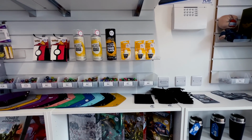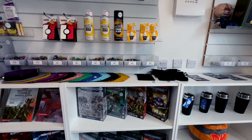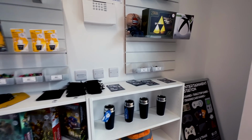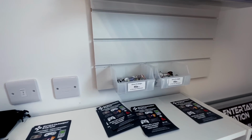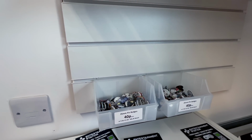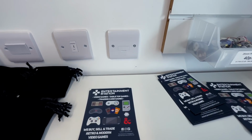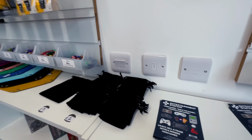Over here, we've got dice, playmats, different D&D books, loads of merchandise for your TCG fans, and then just some random badges, which were an eclectic mixture of anything from Super Mario down to, I don't know, Super Mario, God knows. But there were quite a few.